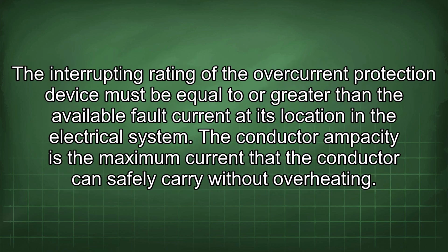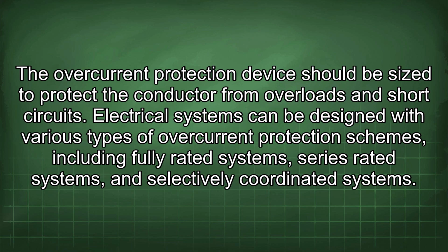The interrupting rating of the overcurrent protection device must be equal to or greater than the available fault current at its location in the electrical system. The conductor ampacity is the maximum current that the conductor can safely carry without overheating. The overcurrent protection device should be sized to protect the conductor from overloads and short circuits.